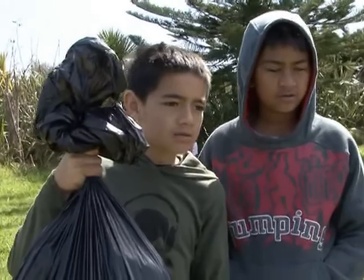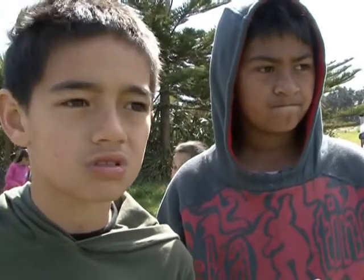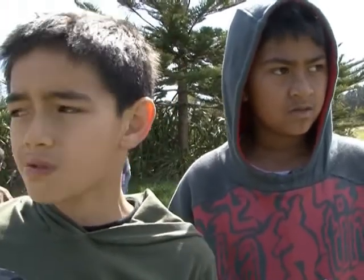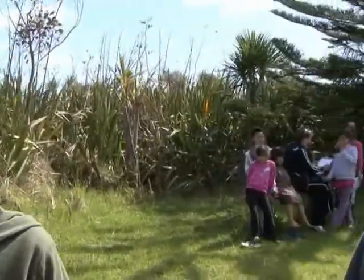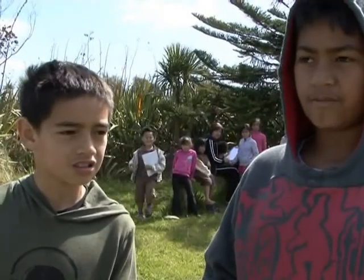We've been collecting rubbish and we found some paper and rubbish and nappies, burnt rubbish and all that. And we found the burnt rubbish right by the lake. It's bad because if it goes into the water, the water will, species, yeah, it'll kill all the species that are in the water. Yeah, and then the lake will get polluted.